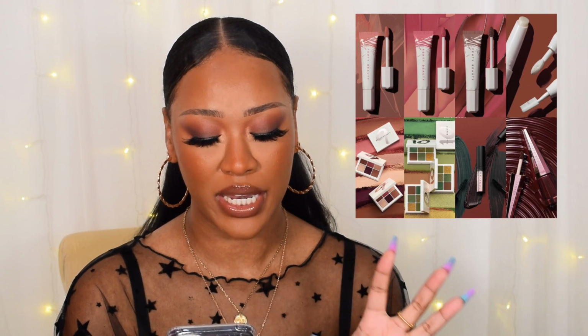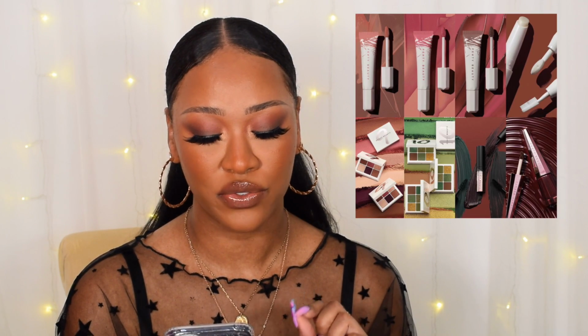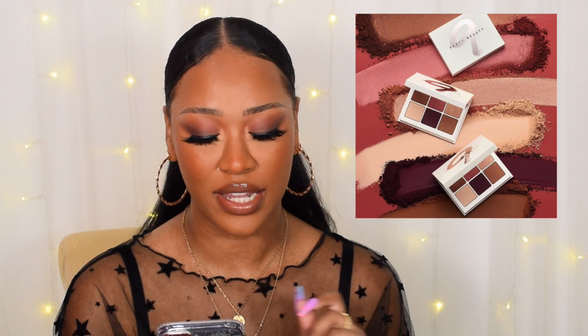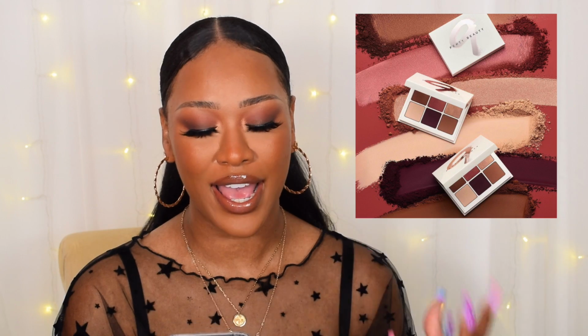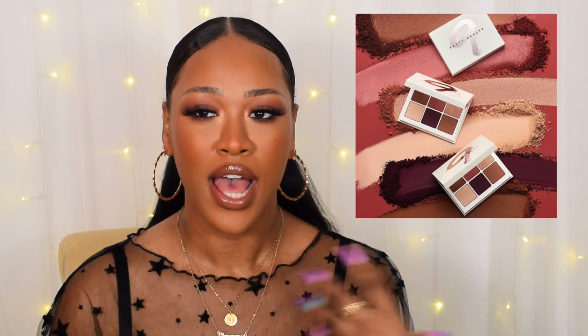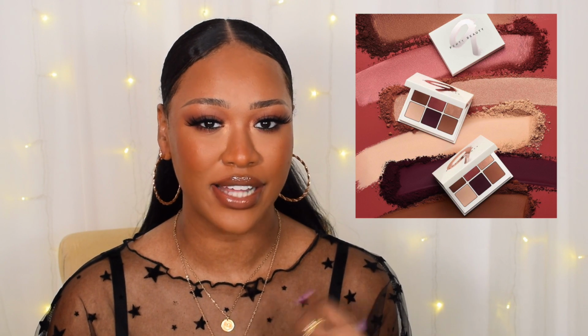Now the Fenty Beauty mini palettes, I do love the look of that neutral one with that purple, that dark eggplant purple in there. That looks beautiful. But I got one of these palettes and they're actually really small, and even though I do like small palettes, I don't like that small of a palette, if you know what I mean.